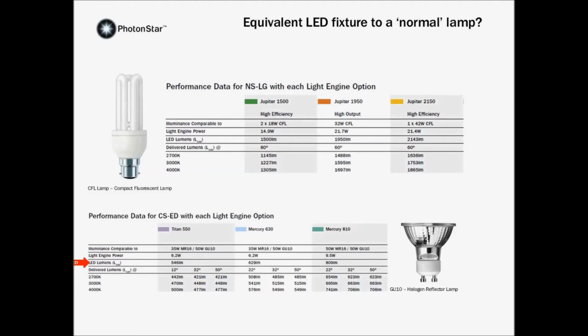Now, that's just the lamp. So we need to consider the beam angle to get our effective application here. And we also need to consider the delivered lumen, i.e. the loss associated with the light source by putting in a fixture. We will give the lamp lumens, or the LED lumens, plus also the fixture delivered lumens at the end here. Let's move on and see what I'm talking about here.